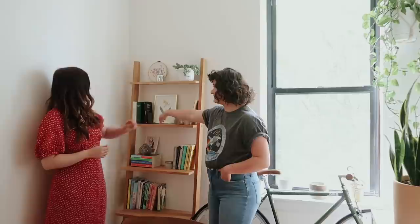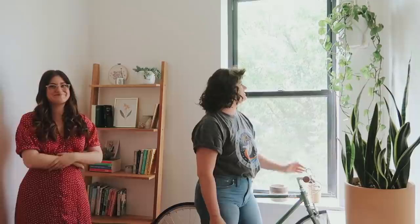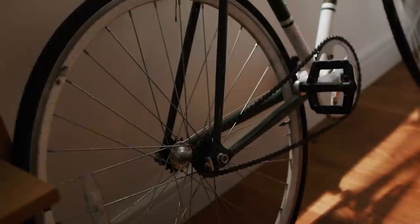Now over to this corner, if you look this way, you will see a hanging pothos plant that we put up semi-illegally in our apartment because I think technically you're not allowed to drill holes. Now over here is probably my favorite addition to the space, which is a bike. I got it from our friend Marissa when she was making the move from New York to LA when I first moved here. It's so cute.